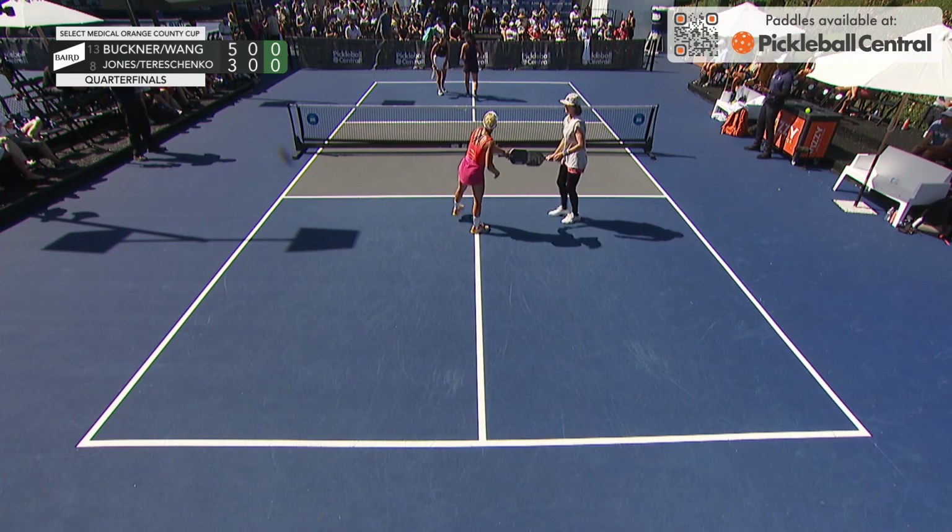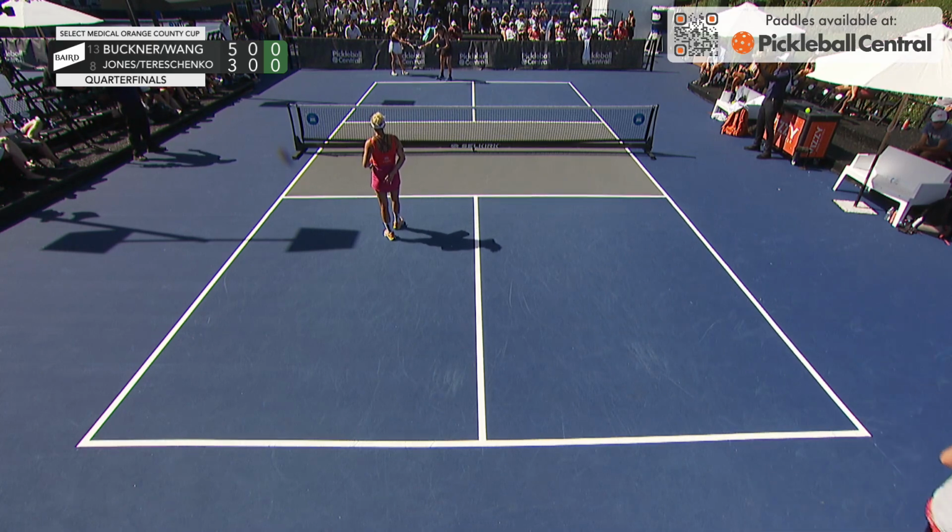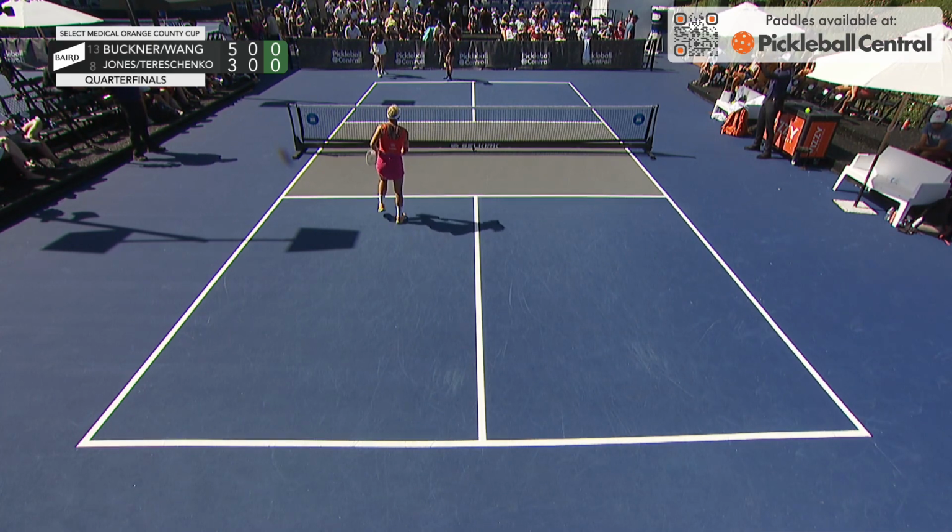Allyce Jones, good look there. Yeah, I'm sure she wants that one back. If we would have stayed a little bit lower on that ball, it might have gone a different way. She was a little bit too upright.